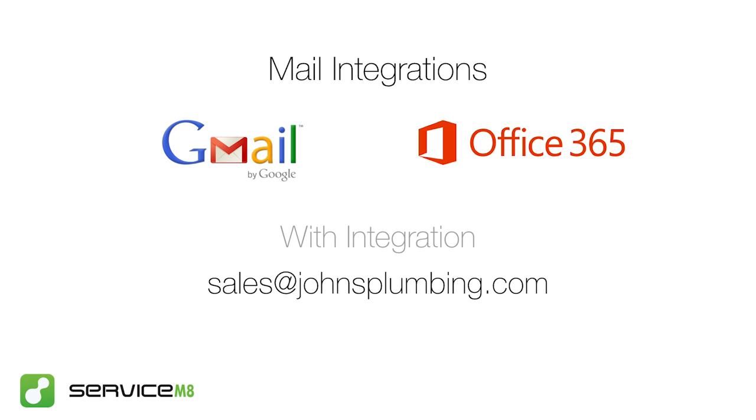This is a great, simple fix to what can be a really annoying problem. Integration takes a few minutes and you'll be up and running. One added bonus is that all emails sent from ServiceM8 will also appear in the sent folder of your email account. The only thing to be aware of is that if you use this feature, you can only have one email account wide. This is good because all communication is centralized, but it may not work for all businesses.